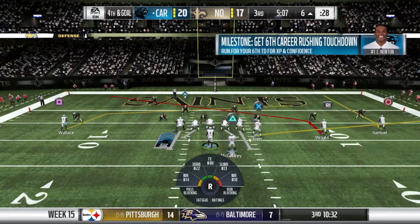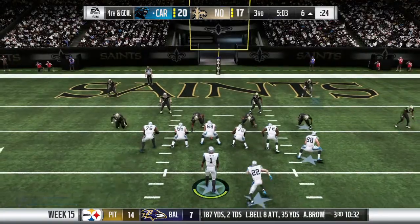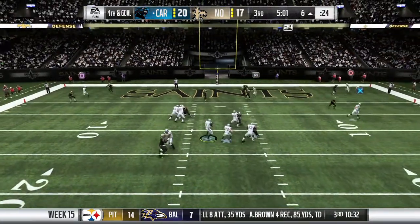3rd and goal, they decided to throw for it. But how about the play defensively? Couldn't find anyone open. Left him nowhere to go with the football. Had to absorb the sack.